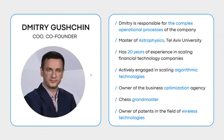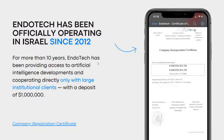Okay, let's talk about Dmitry. He is the second co-founder, and he is the so-called COO, Chief Operation Officer. He's responsible for the complex operational processes of Endotech. He has a Master of Astrophysics from the Tel Aviv University. He has 20 years of experience in scaling financial technology companies. He is engaged in scaling algorithmic technologies. He is owner of a business optimization agency. He's playing chess. He's a grandmaster in chess, and he owns patents in the field of wireless technologies. So a very, very strong track record, as you can see.